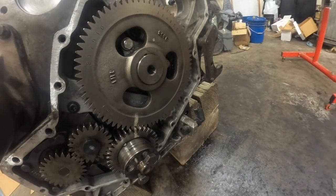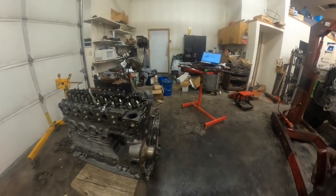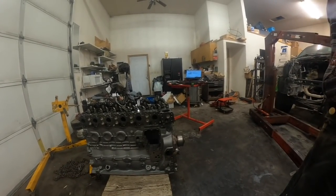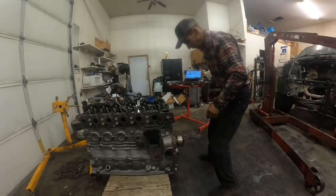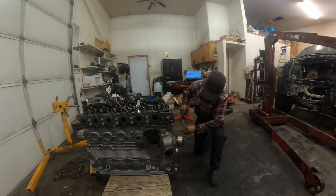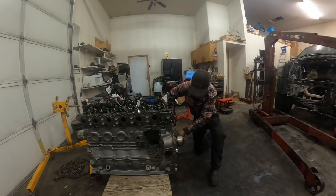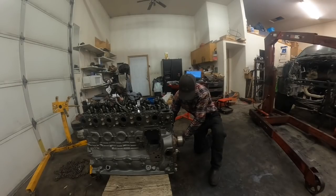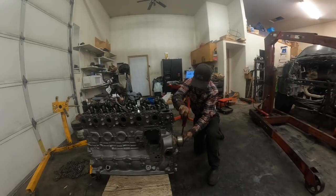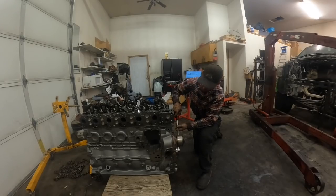My marks are lined up there on my crank and my cam, so I know I'm dead on the timing mark. So now what I'm going to do is just rotate it to where my timing mark for my crank is back at one, straight up. Pretty simple. Yeah, she's got compression now. Good compression.